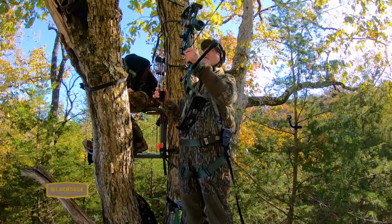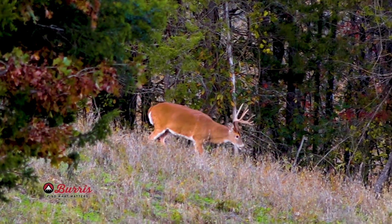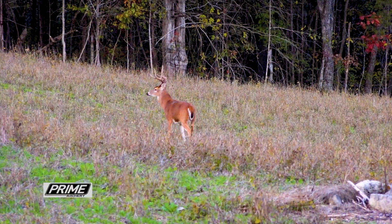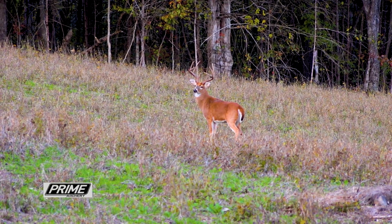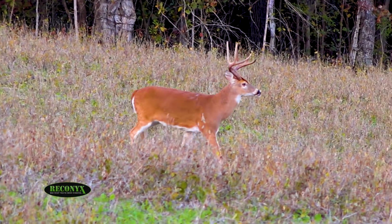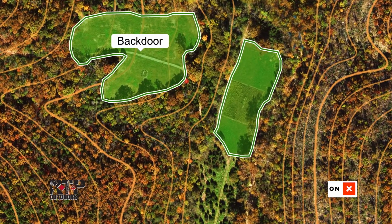Based on the Reconyx images and videos that we received, we hung a stand in Back Door, hunted it, and had some great hunts. Even encountered a hitless buck we call High Riser last fall. There were obviously a lot of deer and some good bucks using the Back Door food plot. Now just to the northeast here, there's another food plot just down the ridge from Back Door. We call this food plot Bigfoot.